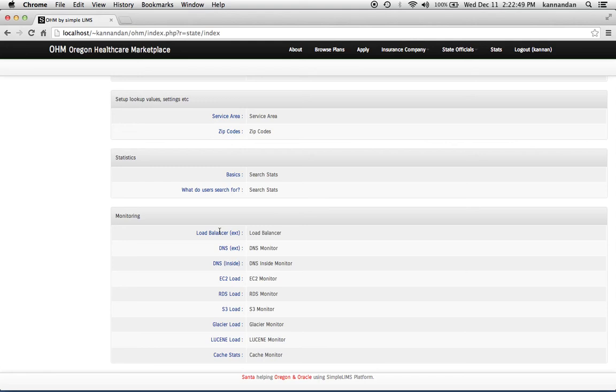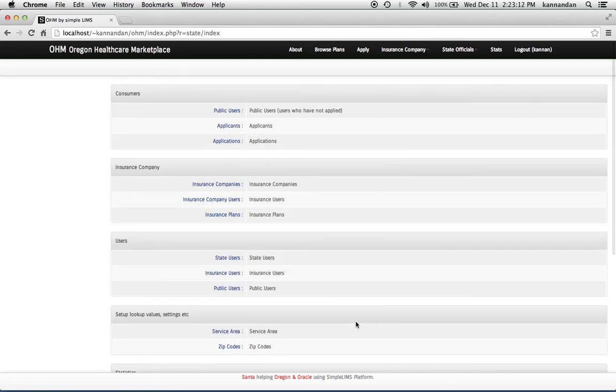Our entire site is hosted on Amazon, but it can also move to either one, like Google or Rackspace, wherever they want to host it. And Amazon is pretty good in the sense that the DNS and the load balancer are awesome. And we also use Glacier to move all the old data, so we don't get charged much. And so that's most of it. And what else can I show you?